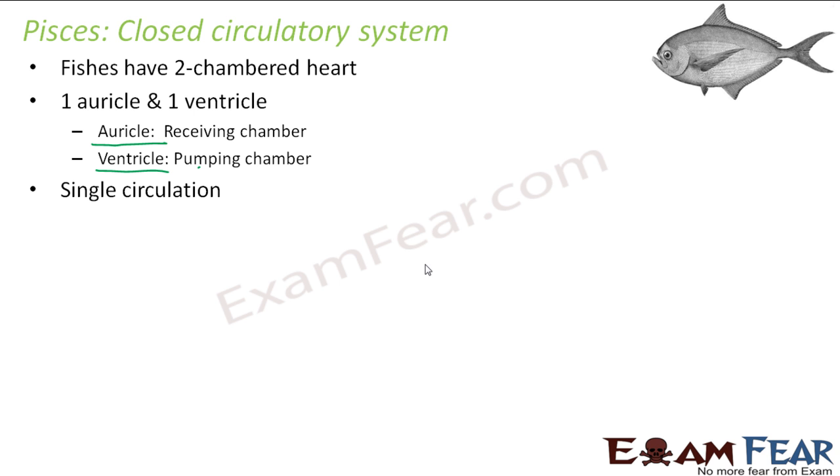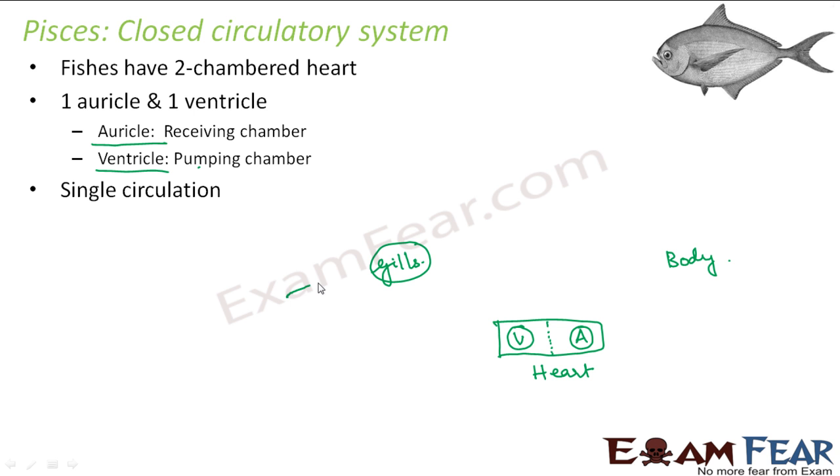Now let us see how this circulation actually takes place. Let us suppose this is the heart of the fish. This heart will have one auricle and one ventricle. So inside the heart you have these two chambers, auricle and ventricle. Now these are the gills, and these are different parts of the body. The gills of the fishes will absorb oxygen from water. So the oxygen which remains dissolved in water is absorbed by the gills.